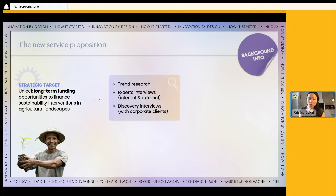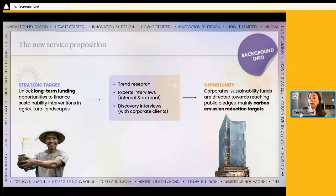The innovation team, before I joined, had done some trend research, interviewed experts both internally and externally, and did some discovery interviews with the corporate clients, which for us would be the ones providing the funding, to pinpoint an opportunity space. That of targeting the sustainability budgets that are directed towards specific pledges, mainly the carbon emission reduction targets. Here, think about net zero carbon neutral coffee, for example. So this was the context, and the new service proposition was about connecting these two needs: the needs of farmers for funding and the interest of companies in financing a project that could help them reach their emission reduction targets.